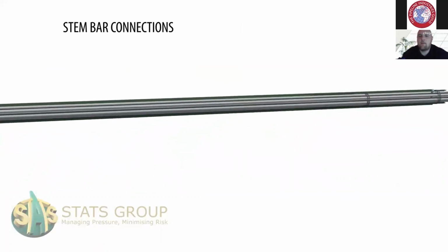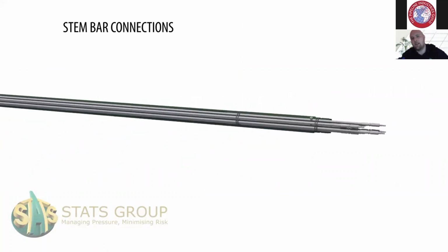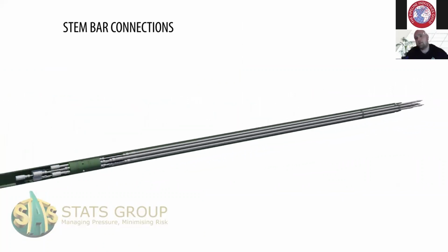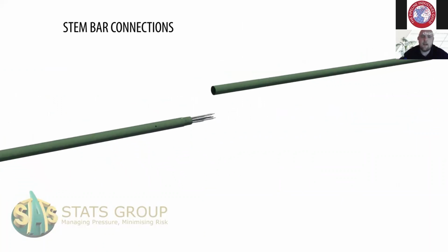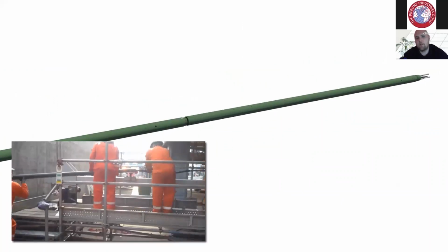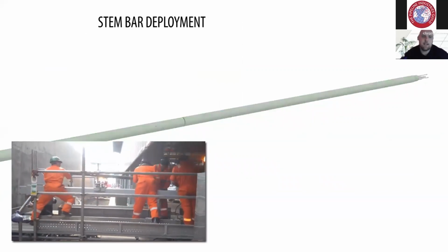They are housing the hydraulic control lines and electrical control lines, which gives the gripper tool its functionality. And because we had to go about 50 meters, we had several of these connections to make. So stem bars are screwed on. And then we also provided a bespoke external leak testing tool, which leak tested the joints each time the stem bar connections were made up.